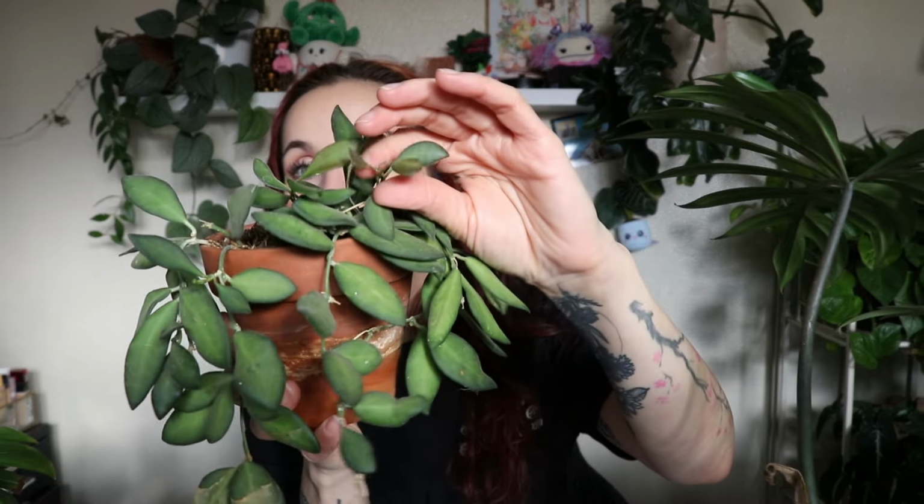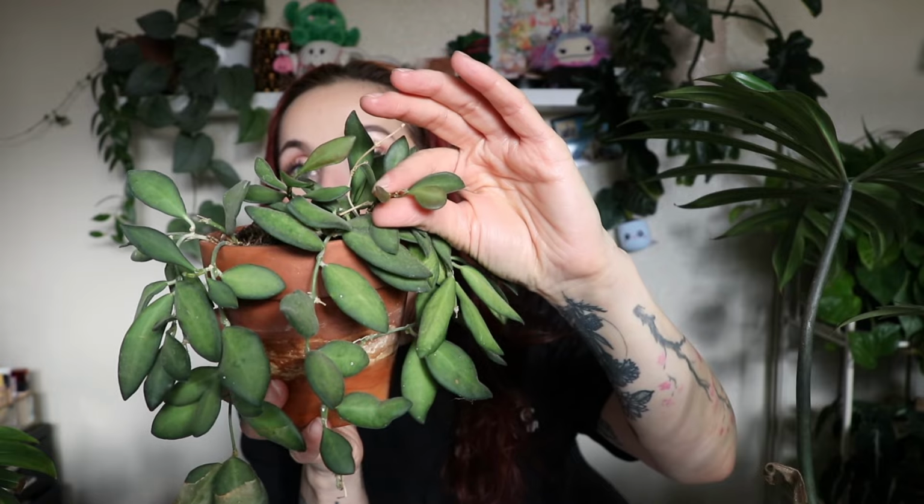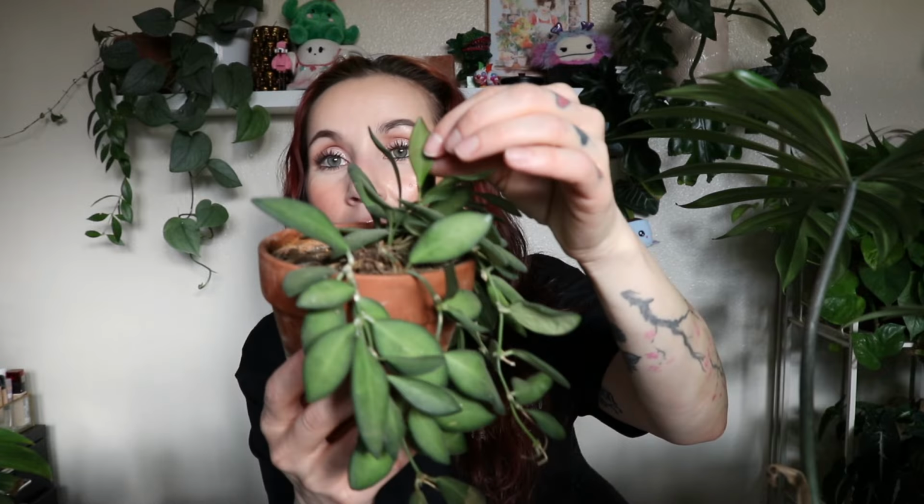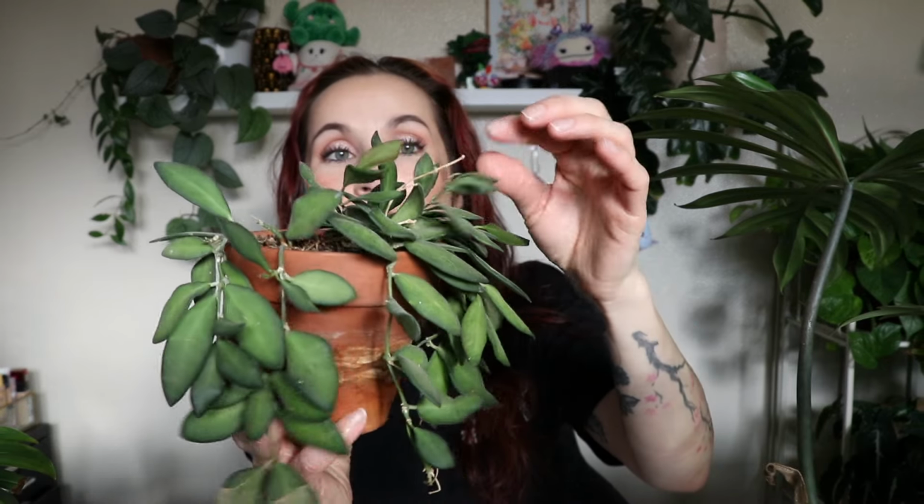I started giving it more attention and it's rewarding me with new leaves. These little tiny leaves here are like the first leaves this plant has grown, probably ever. It has never, ever, ever grown. This one right here is new. And even then, the tiny little leaves still have that velvet coating on them right away. It's not something that it grows over time. So this is a plant that has grown on me, literally and figuratively.